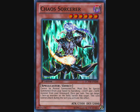Blacklisted Soldier I think is a better option because with Chaos Sorcerer, not only is it a 2300 attack level 6, once it banishes a monster, because it's a level 6, you can easily use things like Plague Spreader Zombie or Effect Veiler in order to sync with it, and bam, there's a new monster with no hindrance in order to attack or anything like that, ready to wipe you out. So it's like, you banish my monster, then you bugger off basically, and there's a new monster to take its place to run me over. And that's what really frustrates me about it.